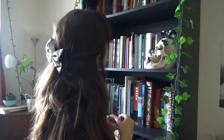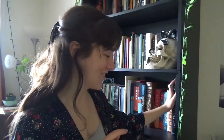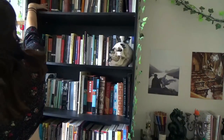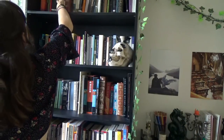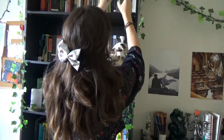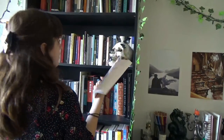Let's do it. Okay, first things first, I just want to see if I can get everything to fit, which I don't think it will, but we're gonna try it anyway. And then if it doesn't all fit, I'm gonna try and rearrange some stuff. Okay. Classics. This is a nightmare. What have I done? Emily Dickinson, where did you go? Where did you come from?